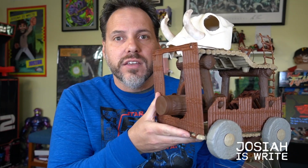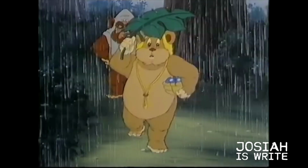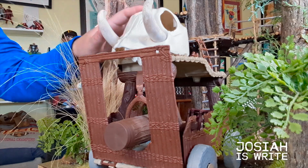Is this thing fake? I personally love Ewoks, and at the same time, I understand why you might not. But I just can't separate myself from the kid who loved this cartoon. I don't know. This is the Ewok Battle Wagon.